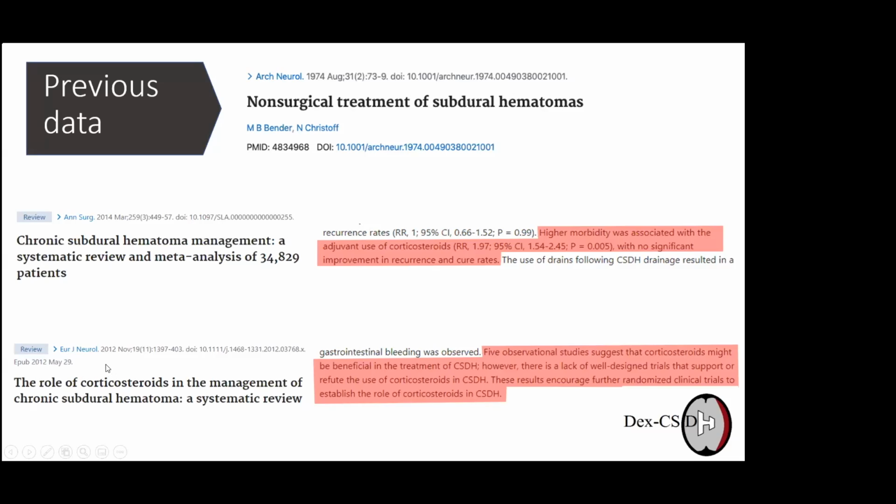And then another systematic review was published in the European Journal of Neurology, again a very good neurological journal. The conclusion was that 5 observational studies suggest that steroids might be beneficial in the treatment of chronic subdural. However, there is a lack of well-designed trials, and therefore the authors encourage the conduct of randomized trials.